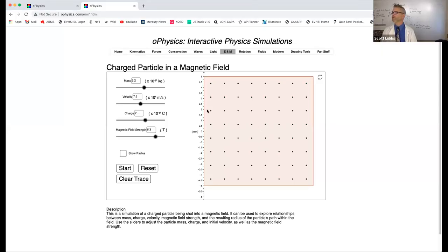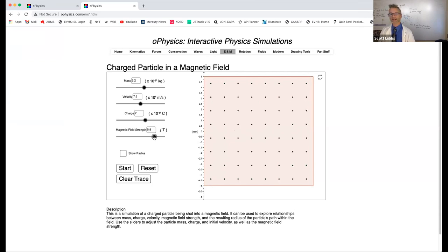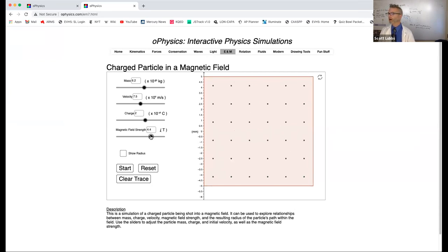Here we go. All right, so here's a charged particle in a magnetic field. Here's my magnetic field strength, and you can see as it increases and decreases. Definitely check this out, ophysics.com. As I increase the strength, the dots get closer together. Then I can increase my charge, and I can make it have negative charges. I can make my speeds get slower and faster, and I can change my masses, which is not very much mass, by the way.